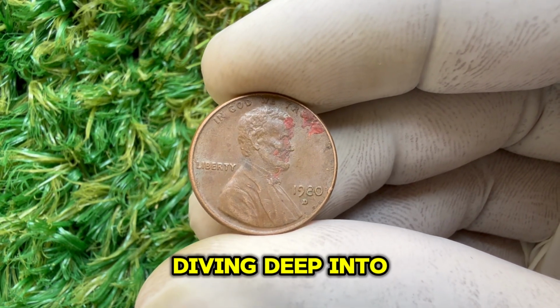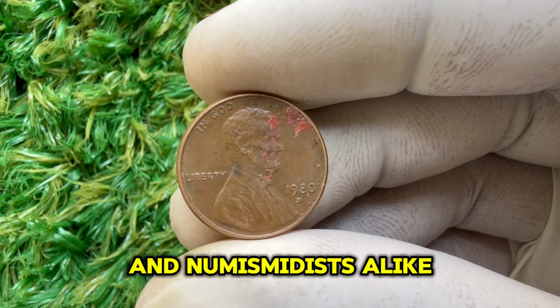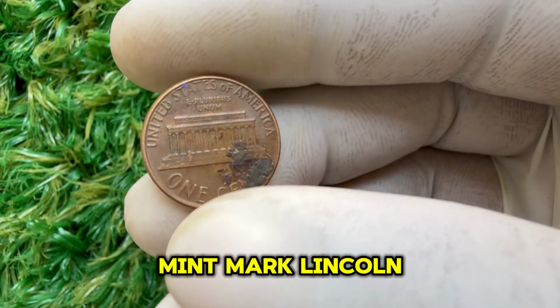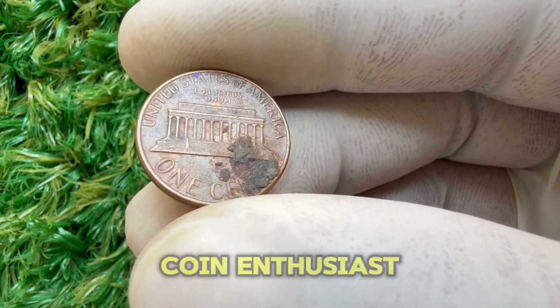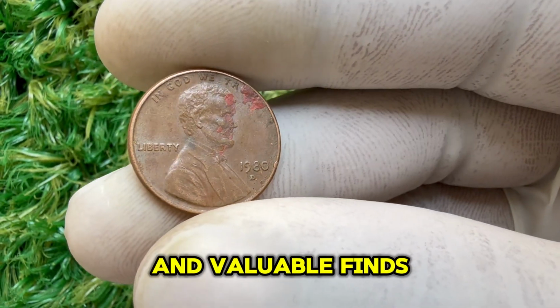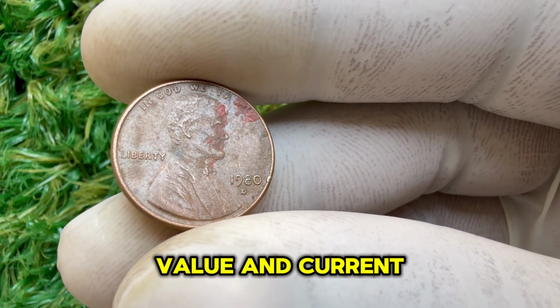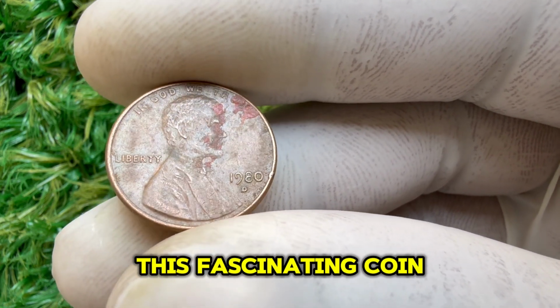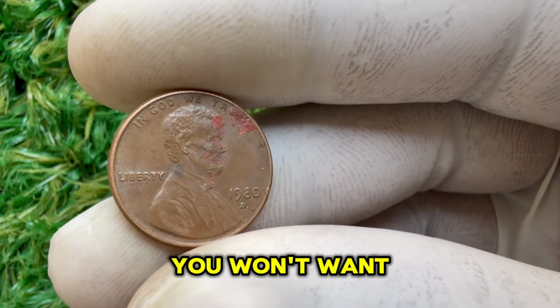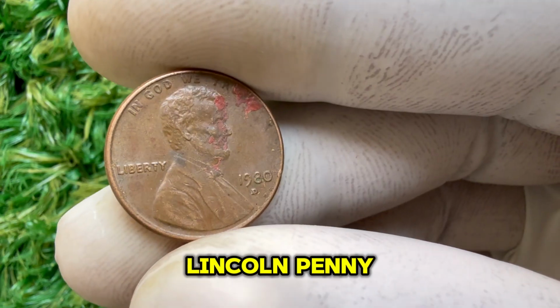Today, we're diving deep into a coin that has captured the attention of collectors and numismatists alike, the 1980 D mint mark Lincoln 1-cent penny. If you're a coin enthusiast, or just someone who enjoys learning about rare and valuable finds, then you're in the right place. We'll explore the history, value, and current market worth of this fascinating coin, and trust me, you won't want to miss this. Let's start with a little background about the 1980 Lincoln penny.